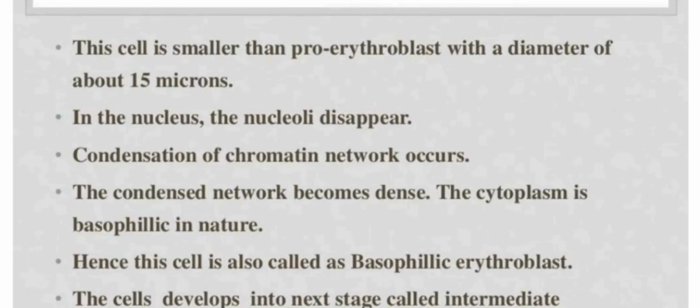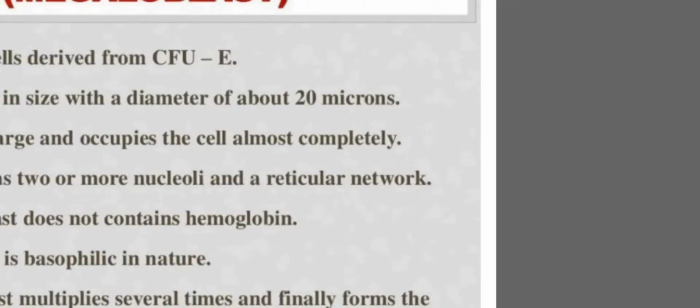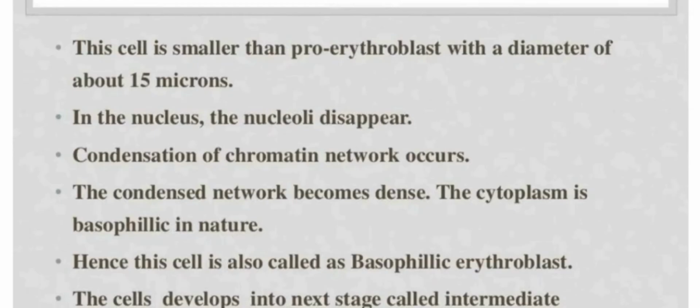Now the second stage is early normoblast. This cell is smaller than proerythroblast, with a diameter of about 15 microns. Proerythroblast was 20 microns while this is about 15 microns in diameter. In the nucleus, the nucleoli disappear, so the nucleoli are not visible in the cell.